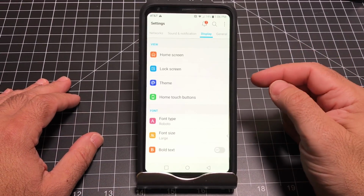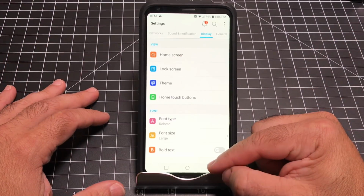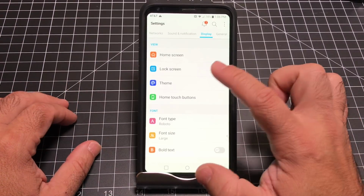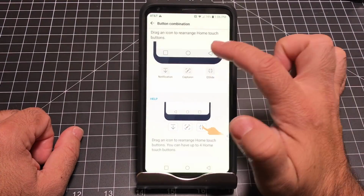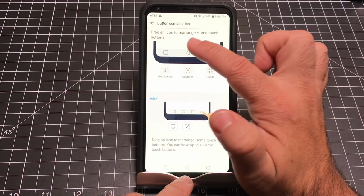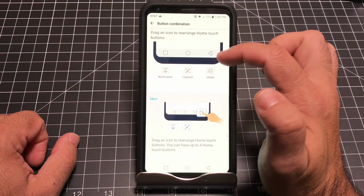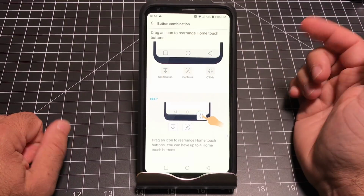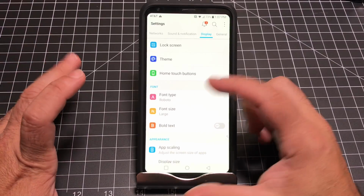Now still under the display area, another thing that I change is my buttons. I use a lot of different phones, and I really like the back button to be here, home button here, and the multitasking there, but by default it's flipped. So if you go into the home touch area, here you can change the way the buttons are set up. You can manipulate this simply by dragging and changing the order, and it happens in real time. If you notice this here on the bottom, as soon as I move it over, it changes as well. So this is how you can reorganize things. Now you could change some of the icons completely by the things that you see here and replace them if you want as well.